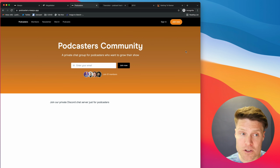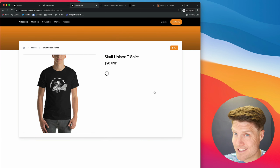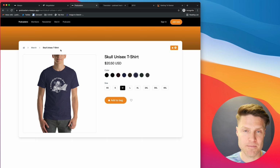And we're also using that Printful integration I showed you to sell Transistor merch. So if people want to buy a t-shirt from us, or if we want to send a t-shirt as a free gift, we can do that through this Meeps integration.